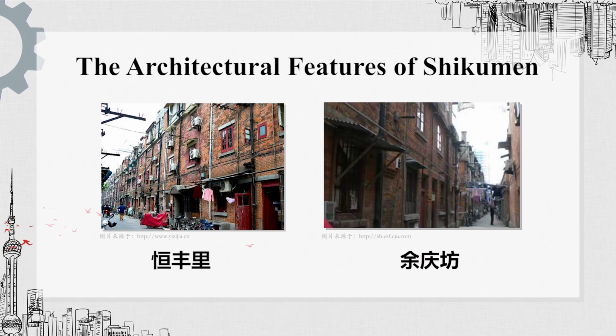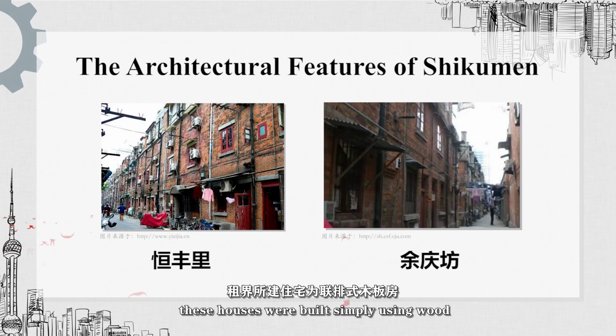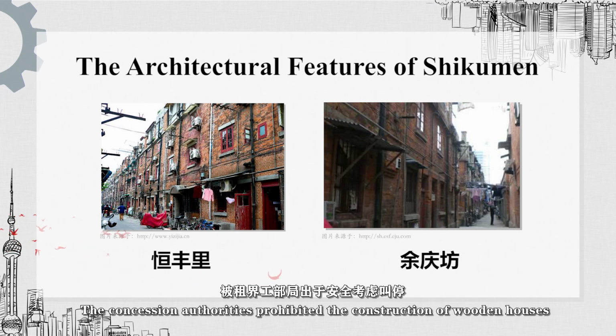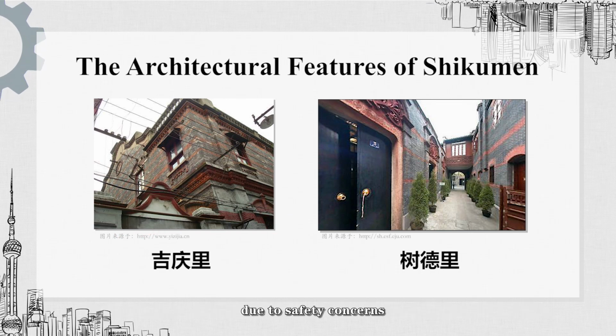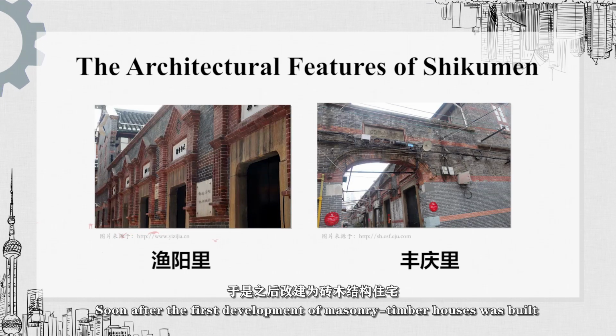At first, these houses were built simply using wood. The concession authorities prohibited the construction of wooden houses due to safety concerns. Soon after, the first development of masonry timber houses was built.